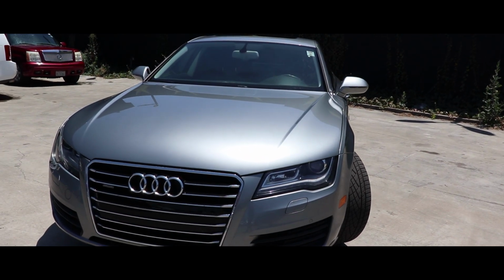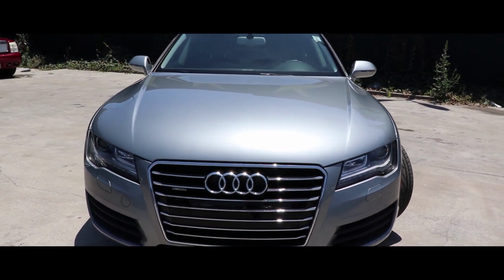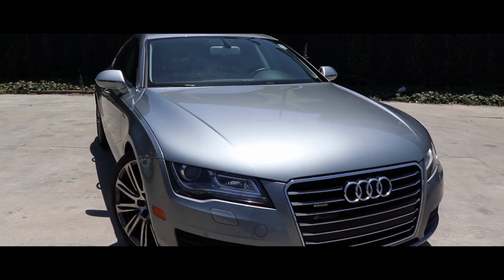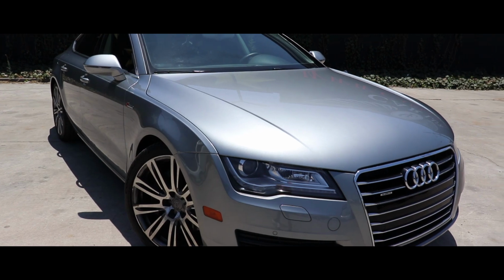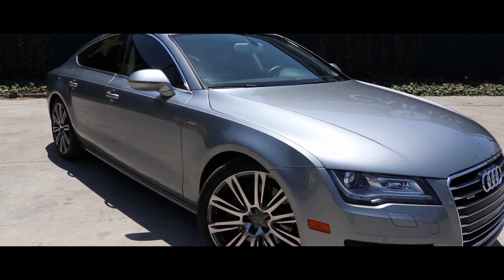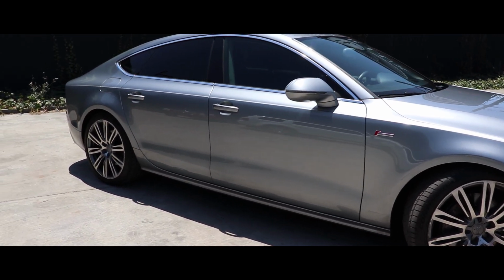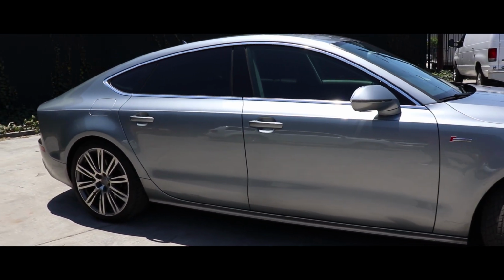6 Series you see pretty often, at least in LA. CLS you see pretty often as well, but you don't really see A7s, and that's something I truly appreciate: being unique, being yourself, and liking what you like regardless of what other people think.